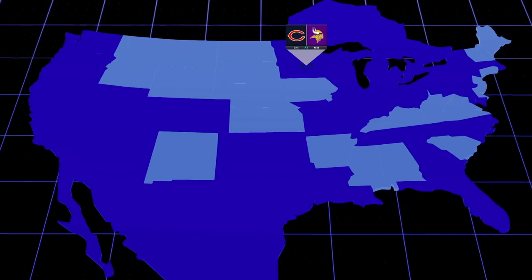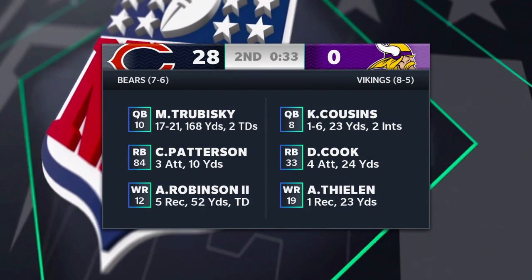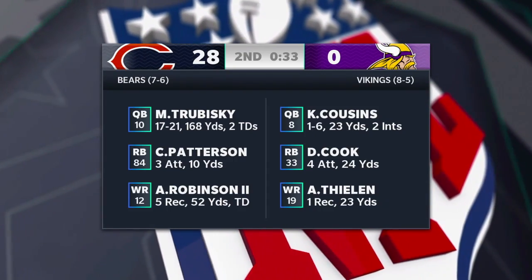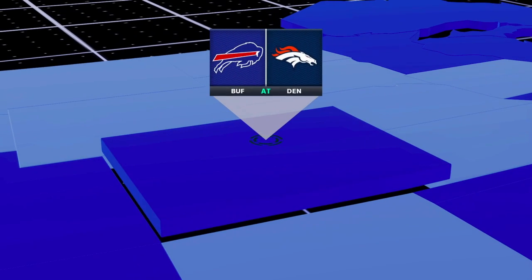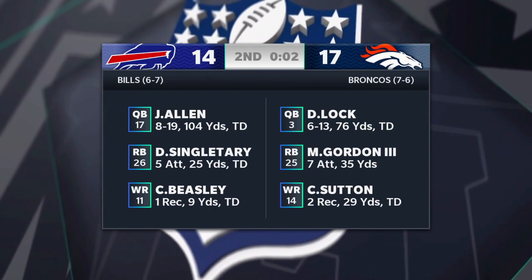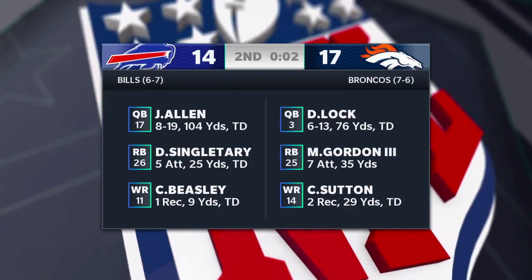From there, let's head over to Minneapolis to check on the Vikings at home at U.S. Bank Stadium. And they trail the visiting Chicago Bears. Two touchdown passes there for Mitchell Trubisky. Lastly, we're off to the Rocky Mountains, Denver, Colorado. See what's happening with the Broncos. And they have the lead in that one over the visiting Buffalo Bills. Cortland Sutton, a touchdown reception.